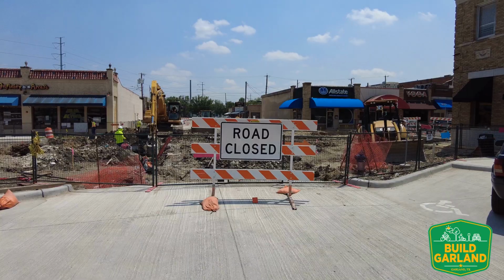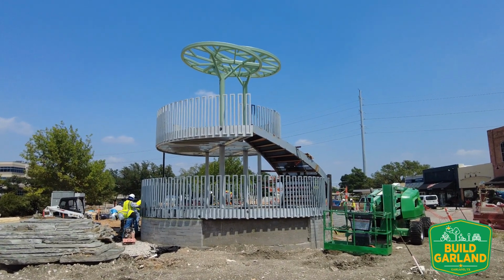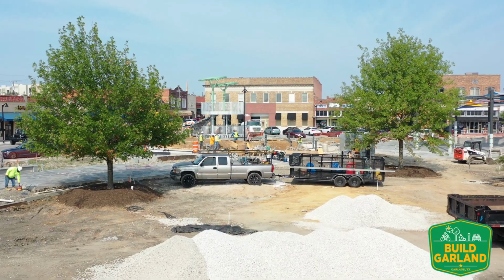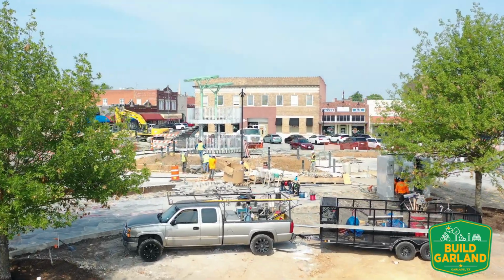Traffic patterns have changed, so look for detour signs. Final touches are happening on our playground observation tower as well as the shade pavilion. On the recreational lawn, irrigation, grading prep, and electrical work are underway.